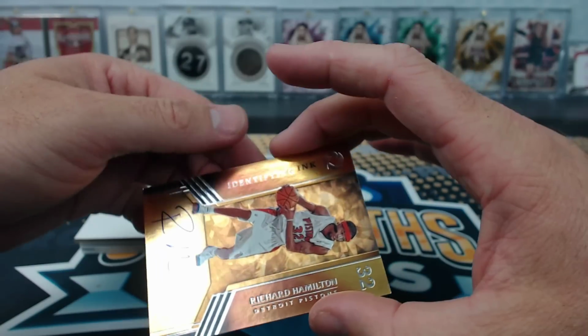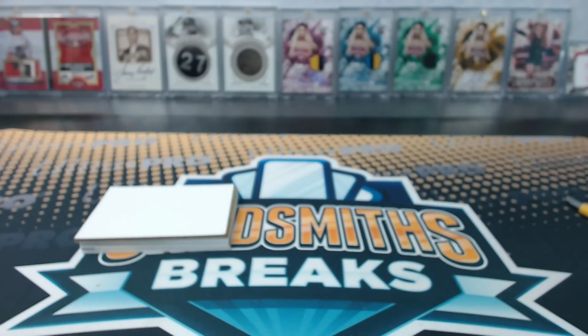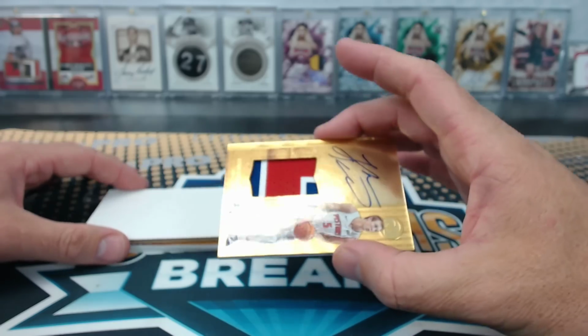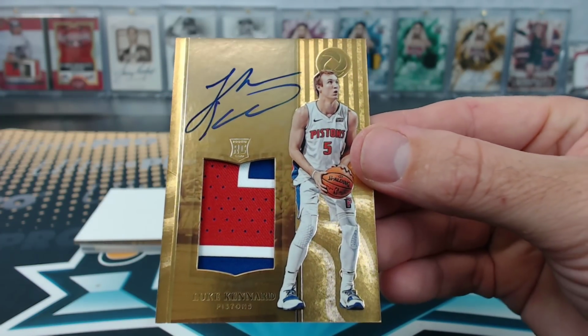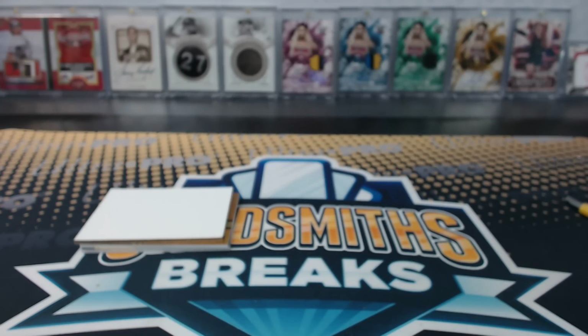Rip Hamilton, identifying ink for the Pistons. 1 of 25. Luke Kennard rookie patch autograph for the Pistons. Pistons have a million hits, I'm telling you. 49 of 79. That's the rookie patch auto, I guess. One in the case so far.